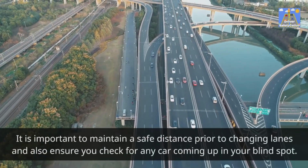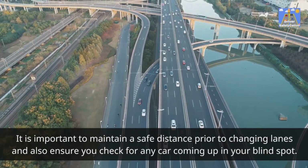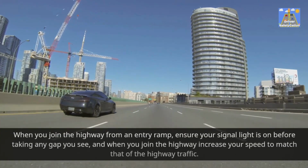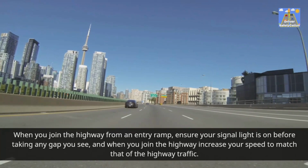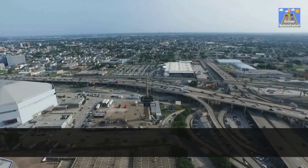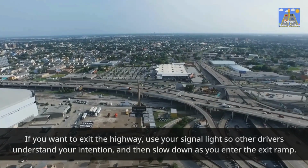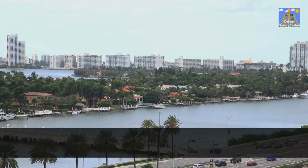It is important to maintain a safe distance prior to changing lanes and also ensure you check for any car coming up in your blind spot. When you join the highway from an entry ramp, ensure your signal light is on before taking any gap you see, and when you join the highway increase your speed to match that of the highway traffic. If you want to exit the highway, use your signal light so other drivers understand your intention, and then slow down as you enter the exit ramp.